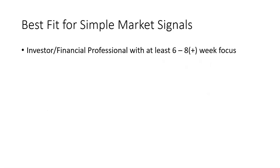The best fit for simple market signals is an investor or a financial professional with at least a 6 to 8 week plus time frame that they're focusing on. If you're a shorter term trader or a day trader, simple market signals may help you a little bit, but the reality is that the best fit is somebody that has at least a 6 to 8 week time frame or more.